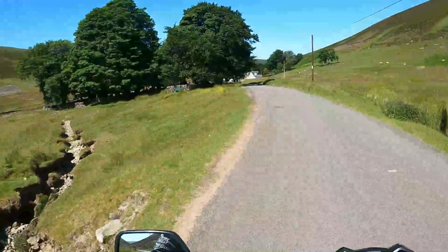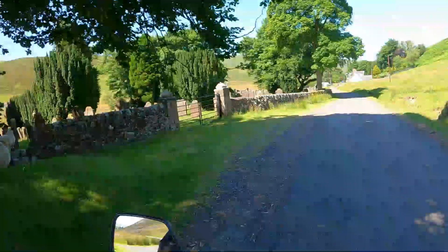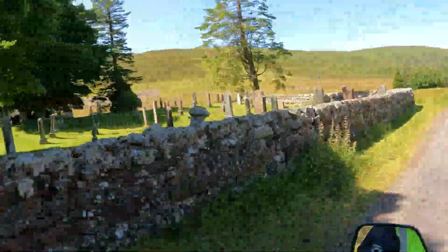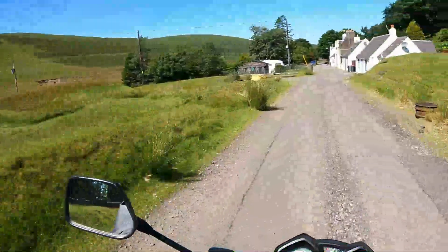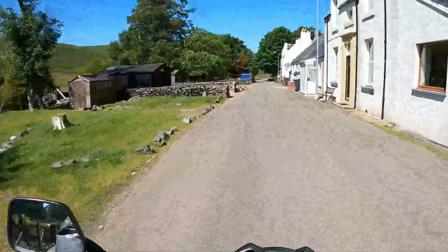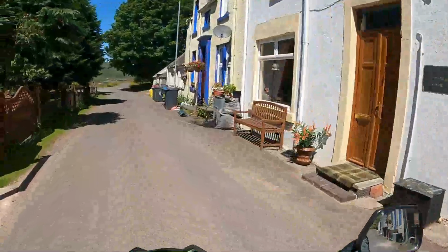Church on the left hand side here, little church with the cemetery. Maybe the local cemetery. I think the actual church is up in the village. But there again, all these would have been, you know, miners' cottages that lived in these.